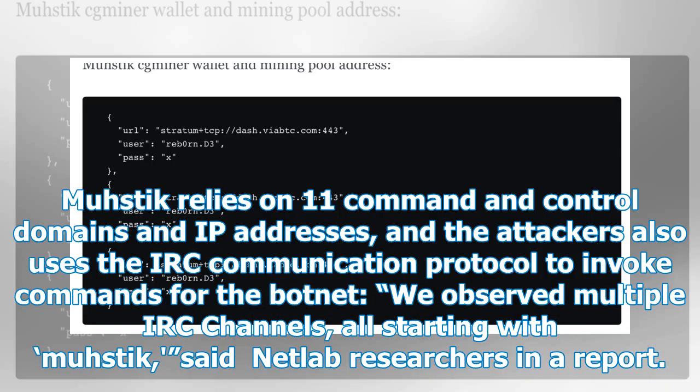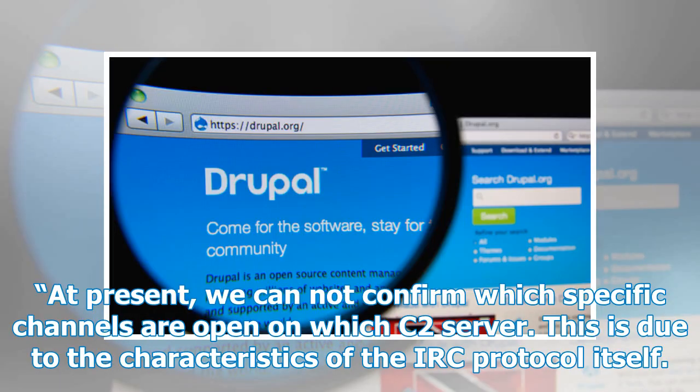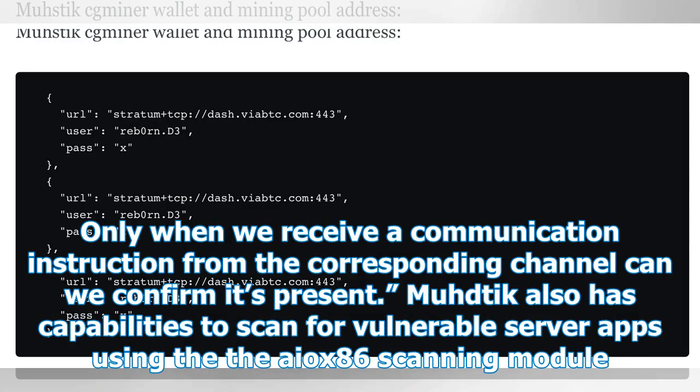46.243.189.102. Muhstik relies on 11 command and control domains and IP addresses, and the attackers also use the IRC communication protocol to invoke commands for the botnet. We observed multiple IRC channels, all starting with Muhstik, said NetLab researchers in a report. At present, we cannot confirm which specific channels are open on which C2 server. This is due to the characteristics of the IRC protocol itself. Only when we receive a communication instruction from the corresponding channel can we confirm it's present.